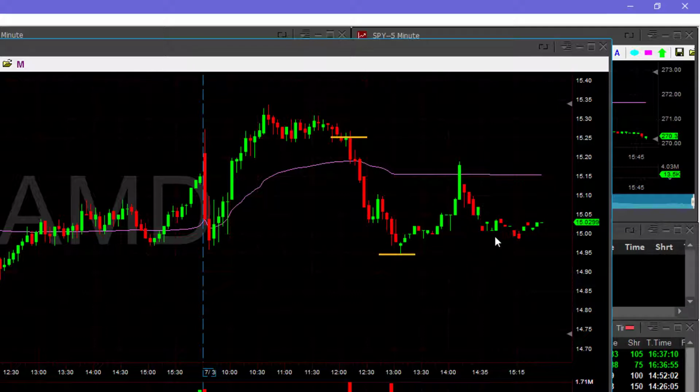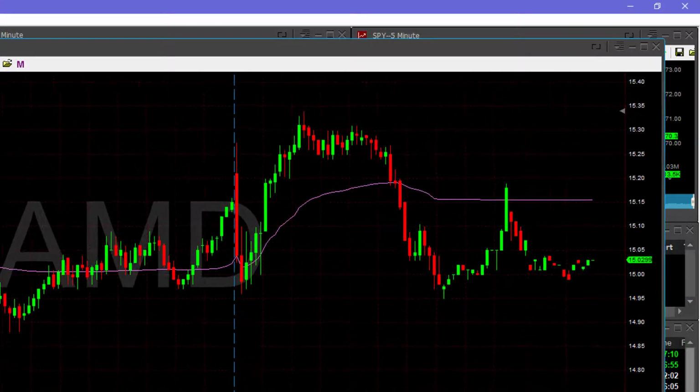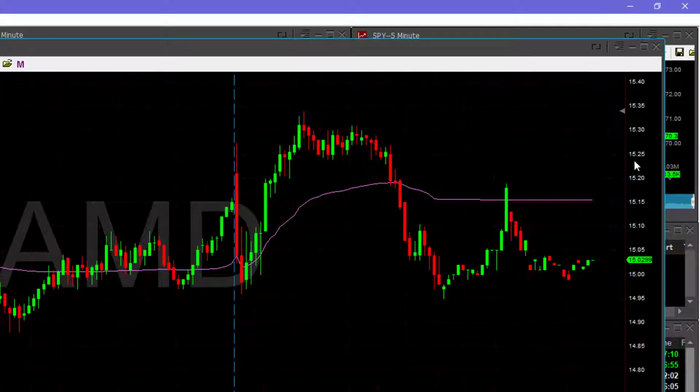That's not that big of a move. That is what, 30 cents or something like that. So that's not a big move at all. It looks big on the chart, but when you focus and look at the price movement, it's not a big move. This is something you don't want to trade.